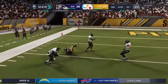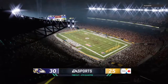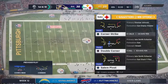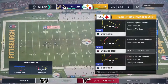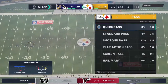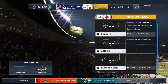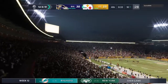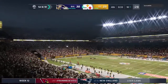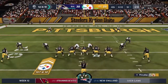Oh, a battle for it here, and this will be caught. And he's taken down, but not before reaching the 10-yard line. Now the Steelers use the second of their 3 timeouts as the clock will stop with 33 seconds remaining at the 10-yard line. So not quite a 1st and goal. It's 1st and 10 from the 10.